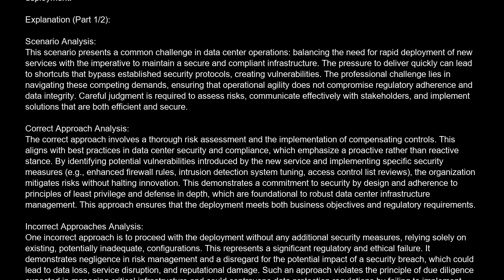secure. Correct approach analysis. The correct approach involves a thorough risk assessment and the implementation of compensating controls. This aligns with best practices in data center security and compliance, which emphasize a proactive rather than reactive stance. By identifying potential vulnerabilities introduced by the new service and implementing specific security measures, e.g., enhanced firewall rules, intrusion detection system tuning, access control list reviews, the organization mitigates risks without halting innovation. This demonstrates a commitment to security by design and adherence to principles of least privilege and defense in depth, which are foundational to robust data center infrastructure management. This approach ensures that the deployment meets both business objectives and regulatory requirements.